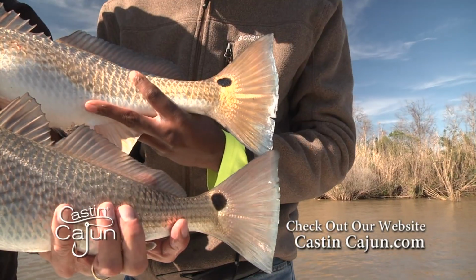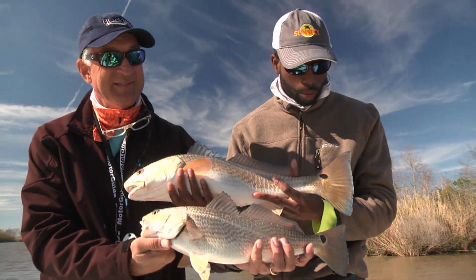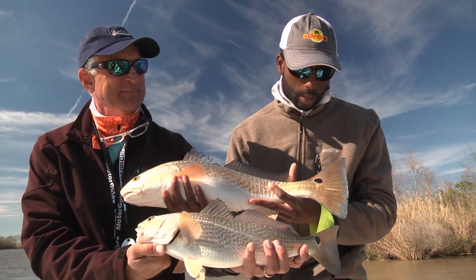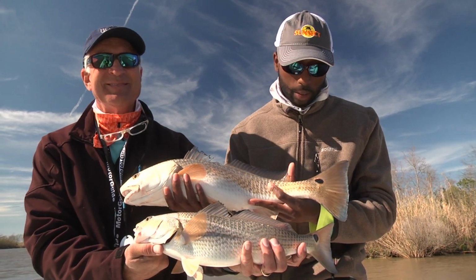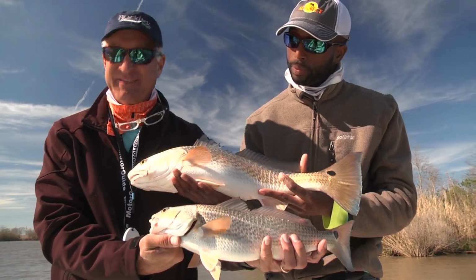All right, we got 2 beautiful Louisiana redfish here, and as you can tell, the tip of the tail is blue, and that's just basically a signal that they're feeding and they're active right now. So that's what we're doing, catching some redfish. There you have it. There's one.